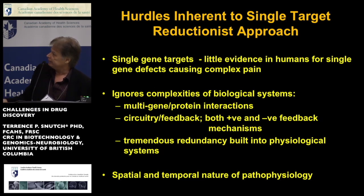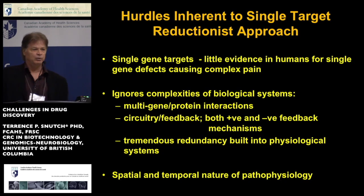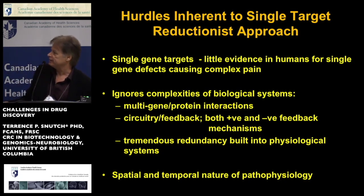So the single target also ignores the complexities of biological systems. None of those single targets acts by itself. There's circuitry in the spinal cord and the brain, which is positive and negative, it feeds back. And there's tremendous redundancy built into your nervous system. Otherwise, development and surviving would be very difficult simply by affecting one target at a time.